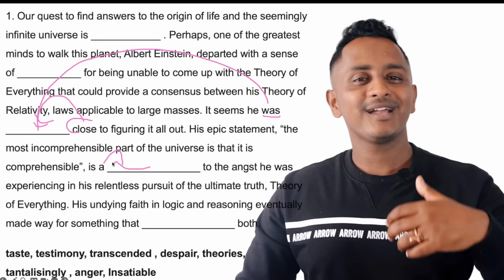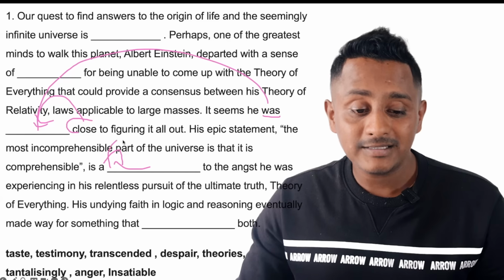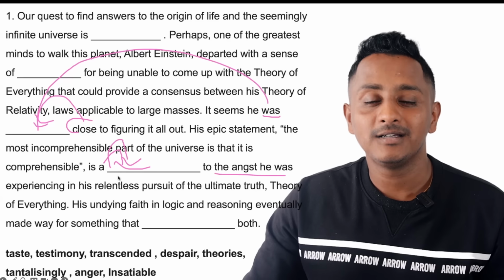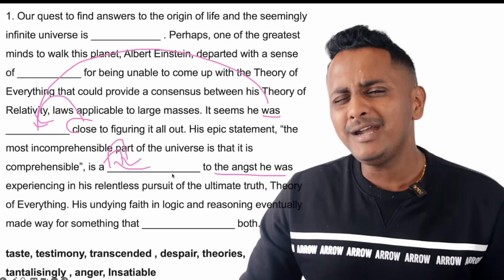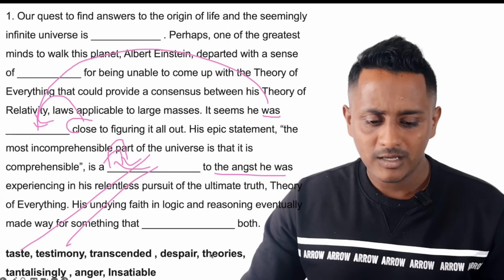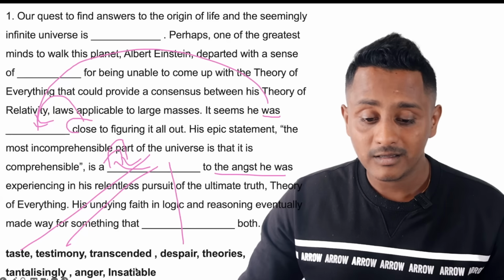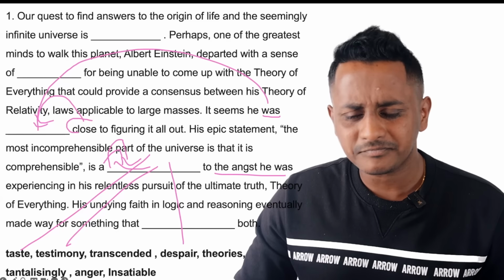The most incomprehensible part of the universe is that it is comprehensible. Is a dash to the angst. Now people don't understand this. So what do they do? They randomly select based on their intuition. Is a test. Is a testimony. Is a despair. Randomly choosing because they are not able to get what it is.